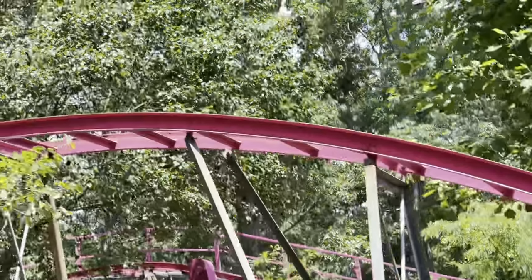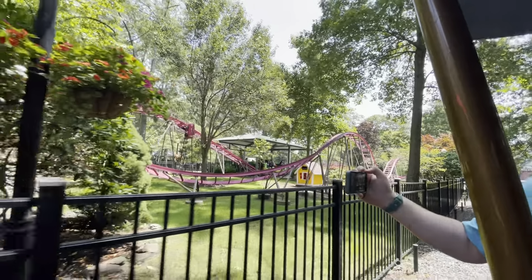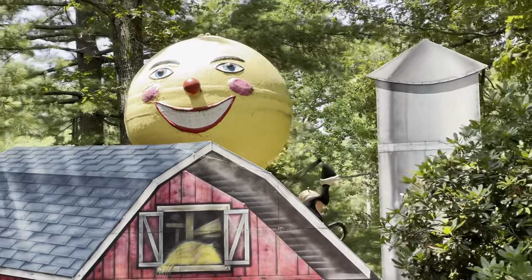Look at that airtime. The cat and the fiddle. It's like a Magnum. In the narration, they said this is their star attraction. I mean, it really is. Like, cow jumping over the moon. He's going. He's doing an inversion.